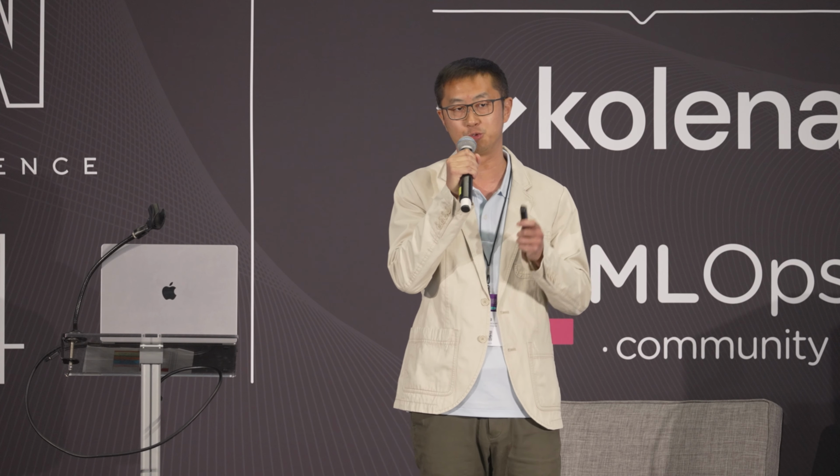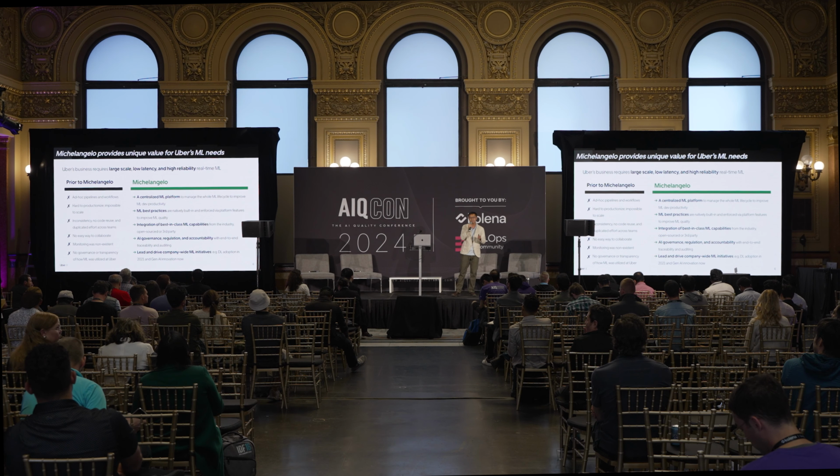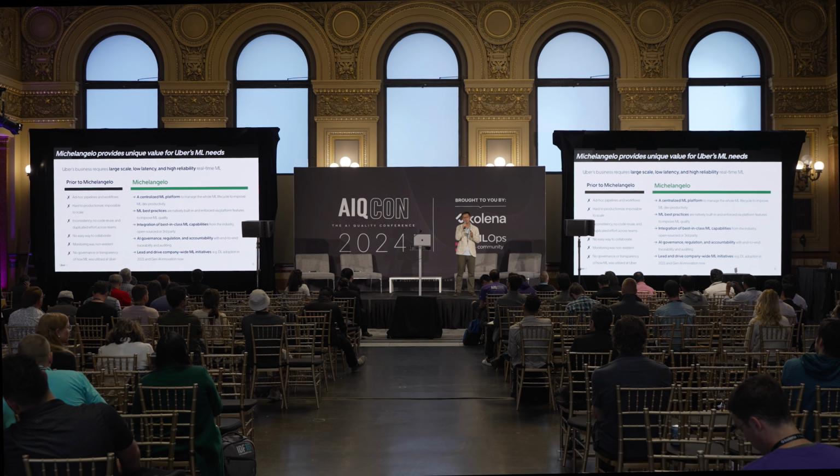And because everything is managed and built on this one centralized platform, it's very easy to track and audit the machine learning usage across Uber. And that also enables us to meet the responsible AI principles and requirements. And lastly, this centralized platform and the team actually enables the leading of company-wide machine learning initiatives.